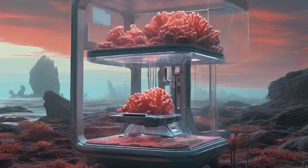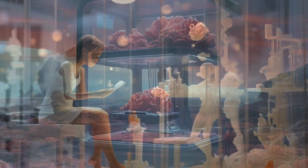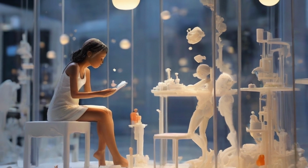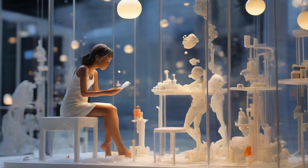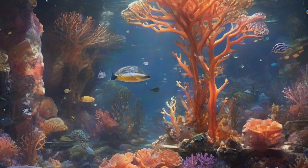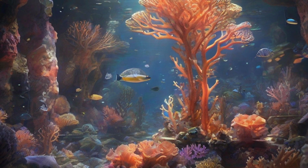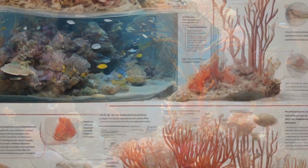In this segment, we shift our focus to the crisis facing coral reefs worldwide and the innovative solution emerging from the University of Toronto. Coral reefs, vital ecosystems, face threats from climate change and other factors. However, researchers are introducing a lifeline: 3D printed corals that could potentially rejuvenate these endangered environments.